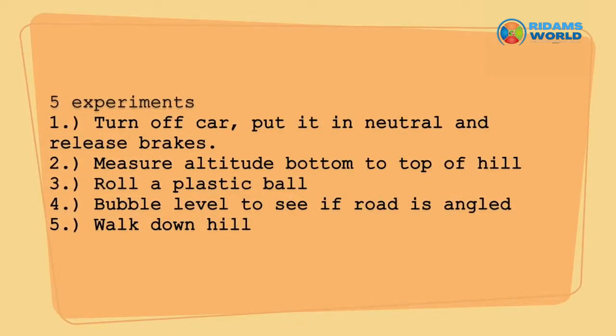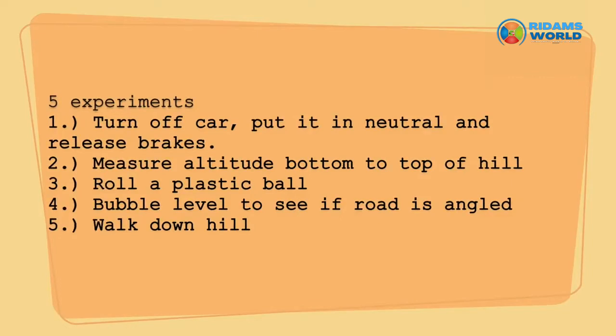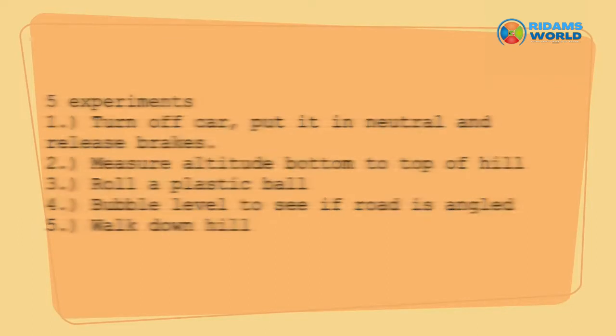One, turn off the car, put it in neutral, release the brakes. Two, measure the altitude from the bottom of the hill to the top of the hill. Three, roll a plastic ball to see which direction it goes. Four, use a bubble level to see where the bubble is on the angle of the road. And five, walk down the hill.